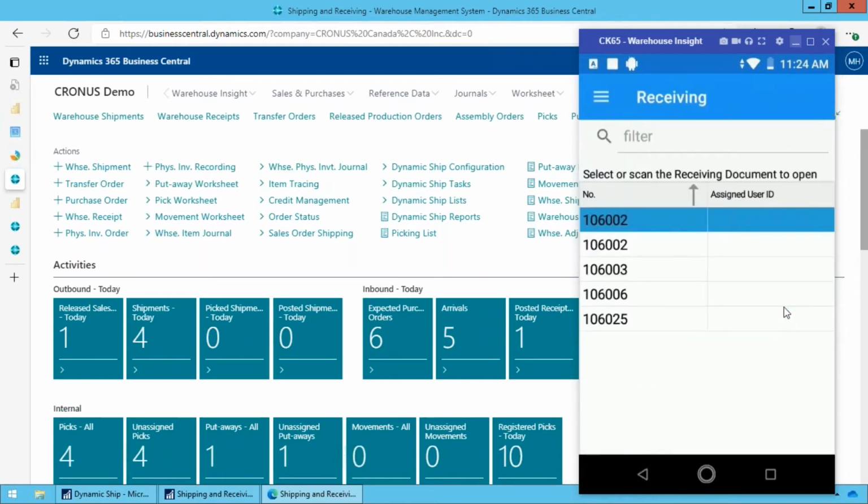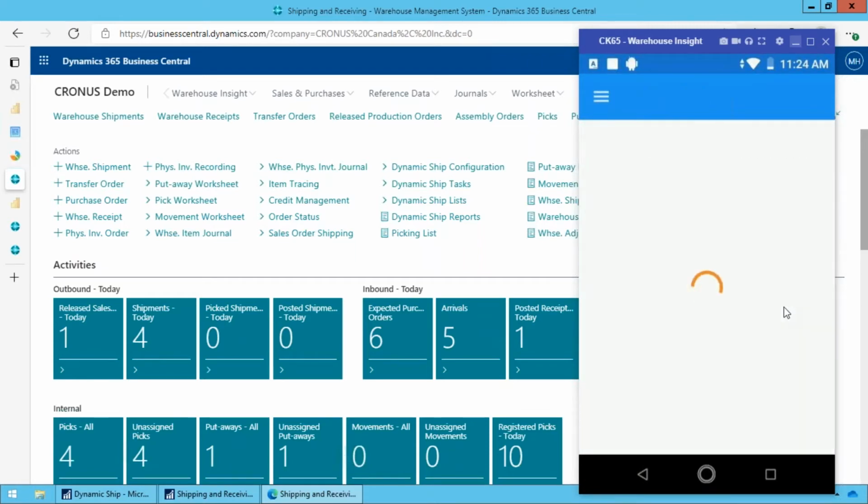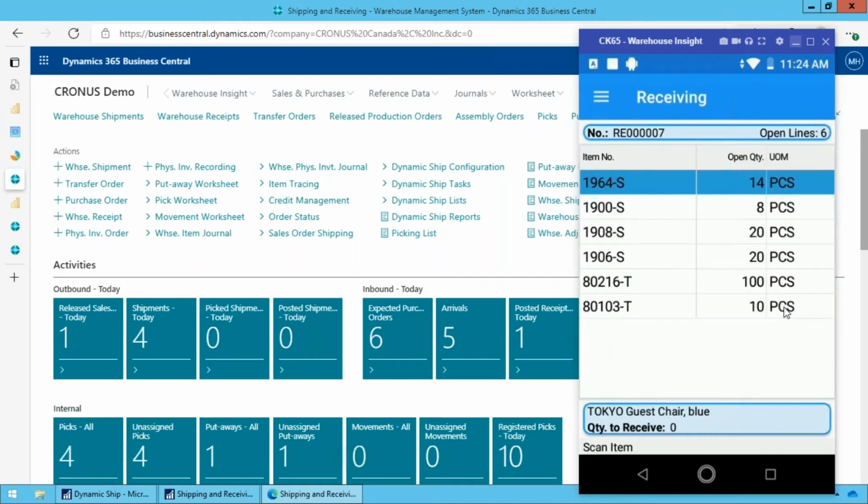Okay, so at any rate, there's a bunch of stuff you can do there, but in my case, I've got the vendor's packing slip in my hand. It has my purchase order number on it. It happens to be this guy here. So I tap it, I open it up, and it gives me everything I need to receive on that particular purchase order. Now, if you know what a warehouse receipt is, what it actually did was it created a warehouse receipt for me on the fly, or it found an existing one for this purchase order and opens it up. If you don't know what a warehouse receipt is, just ignore that. This is just everything I need to receive for that particular purchase order.